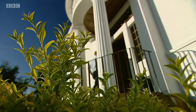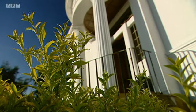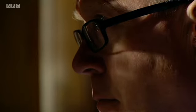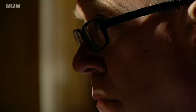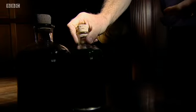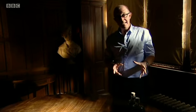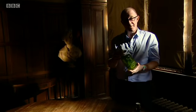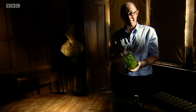In the late 18th century, it's the fashion among scientists to investigate gases. One eminent scientist suggests that plants give off gas. Ingenhousz sets up an experiment to find out if this is true. His test was simple. He collected leaves from his garden and he put them in water. Ingenhousz then observed his experiment.